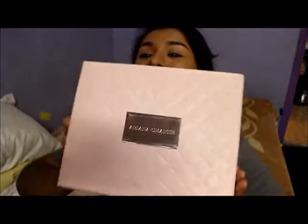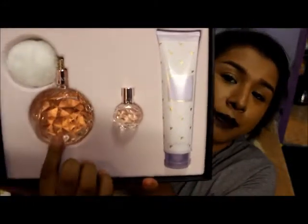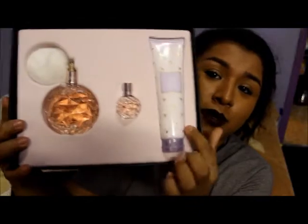Ready for the next big thing I got. Drum roll! I'm just kidding. So here you guys, I got the Ariana Grande perfume set. How exciting is that, right? This package has all three: the big perfume with the puffball, the lotion, and the little mini one. But wait, there's more.